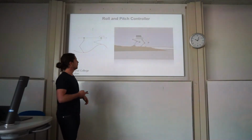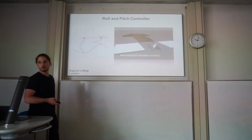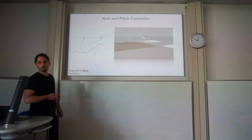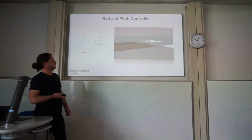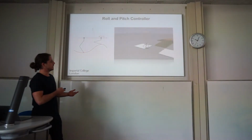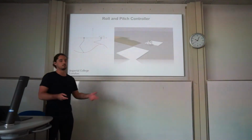Here's a video showing this. First we see an example of the robot working without the roll and pitch controller in place. You can see that it really struggles, often falling over, attempting all the different terrains. Then once we activate the roll and pitch controller, you can see how, in this case, it's adjusted the left legs and the right legs to maintain horizontal pitch, allowing it to actually walk on a steep incline.